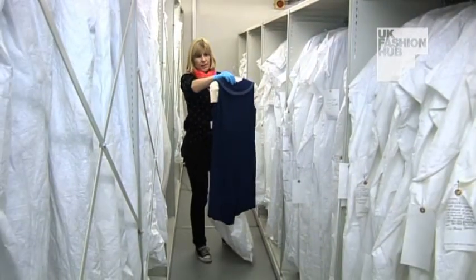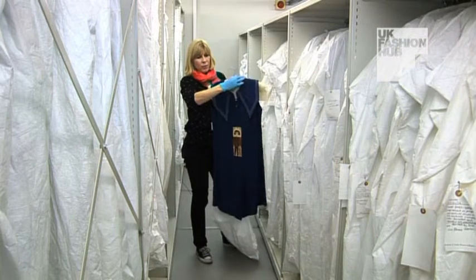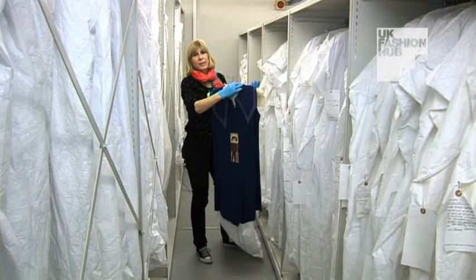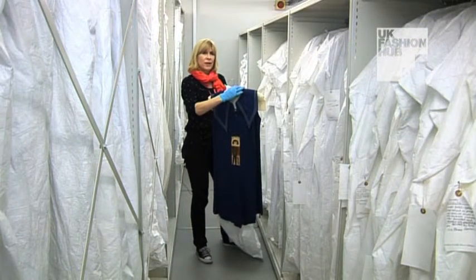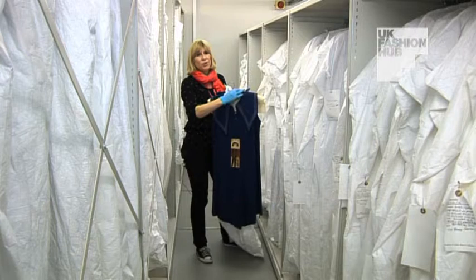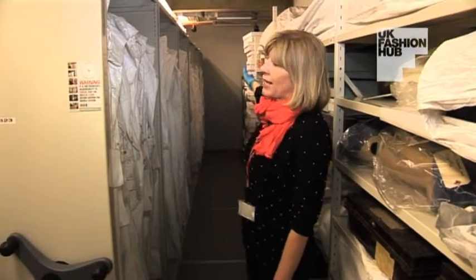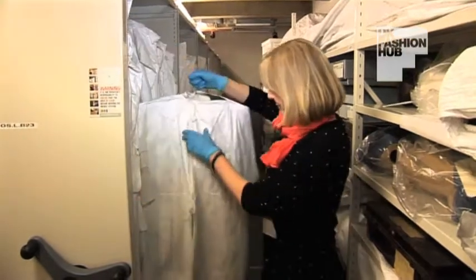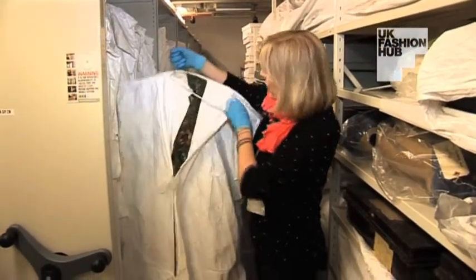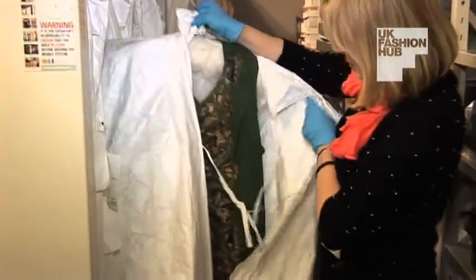This came in the 90s, I can see that from the label, and we might have bought this one. But we have a lot of Mary Quant because the museum used to be at Kensington Palace, and the last ever exhibition there before it moved here was a Mary Quant exhibition, so she gave quite a lot of clothing after that. Down here we have a lot of menswear, mainly 18th century. In this first bay we have a lot of waistcoats. This is an early 18th century waistcoat.